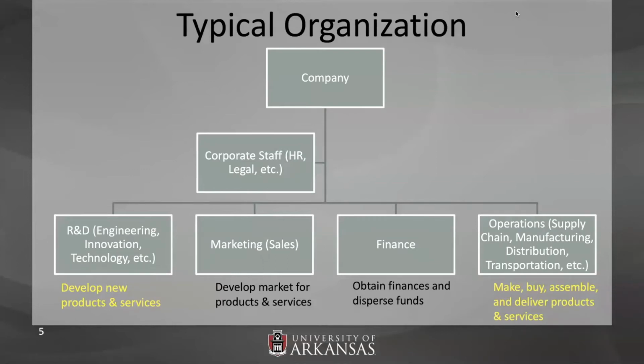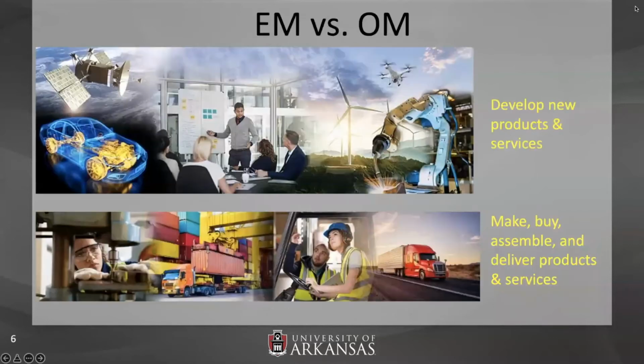Then there's some kind of marketing or sales, which develops the market for the products and services, and a finance organization, which makes sure the corporation has the funding, and then makes sure the profits are properly dispersed and all the expenses are paid. And then finally, the side of the business that's critically important to the delivery of the products and services. And that side of the organization is the operations side.